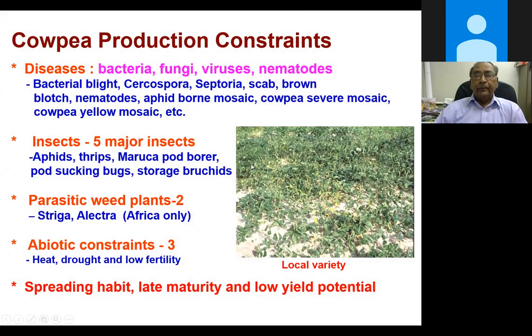So cowpea is one of the food legumes which has minimum anti-nutritional factors, both in leaves and seeds. So it is preferred by everything, all the pathogens, insects, including human beings, cattle, and everyone likes cowpea. So there are many diseases, about 30, but about 15 are major, caused by bacteria, fungi, viruses, and nematodes. Some of these I have listed here. I don't want to go through these.